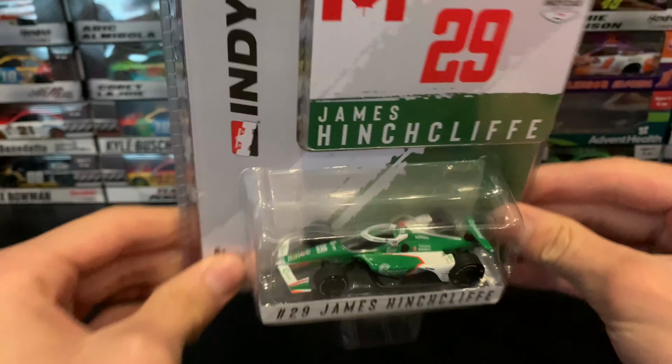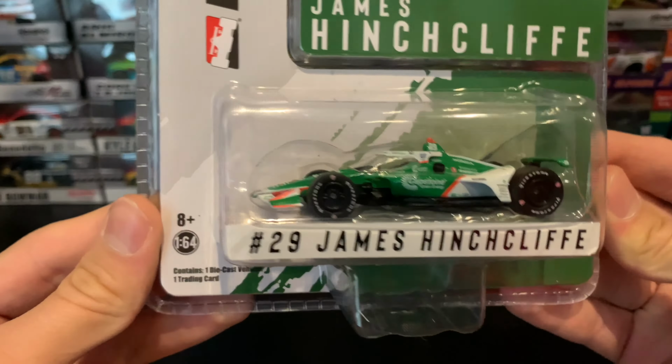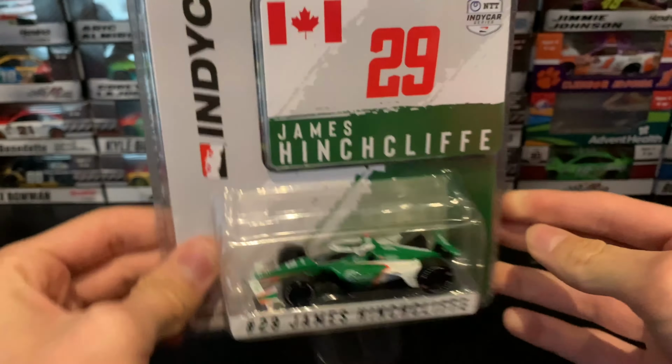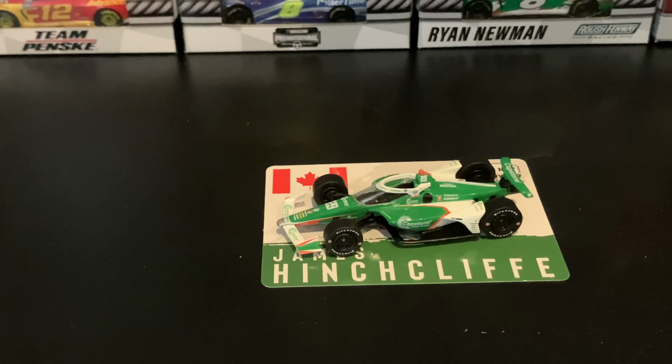Very nice. So we're going to compare this to the last 29 car we got, which was last year's Genesis car, and we're also going to compare this to the Colton Herta Capstone because of the new livery change. We love them. So let's open this up. All right, so here it is.